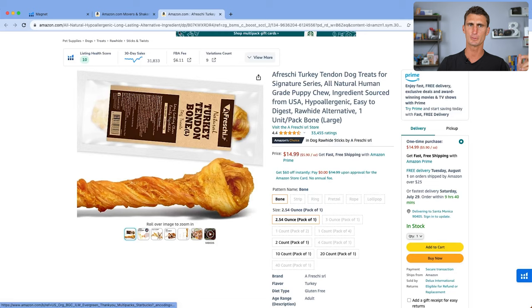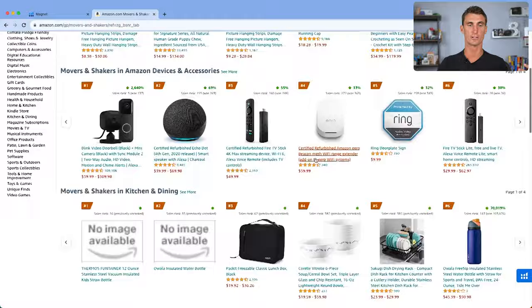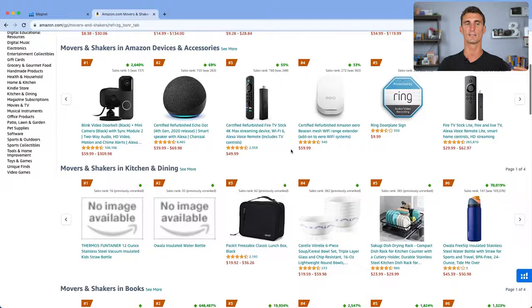We have the blockbuster game, a movie. So this is like a game. And that's another category that we talked about earlier in this video: games, making your own board games. That's something that's really fun. Something I'm actually looking to do at some point is make my own game. And that's a little bit more complicated because it takes a different level of marketing. But let's go here and look at the grocery and gourmet food.